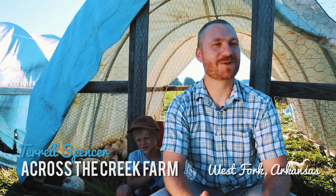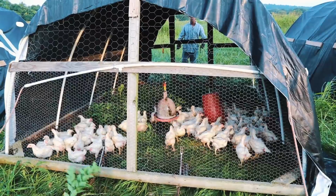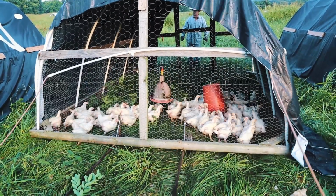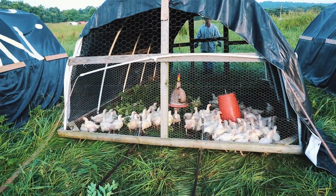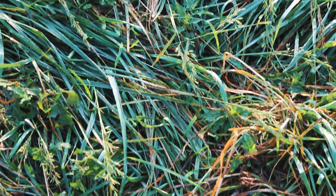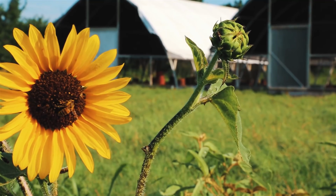It means daily rotations. It means managing the grass, managing the birds. We do it for a lot of reasons. It produces a better product. It's good for the land. Instead of the manure that the birds produce being a problem, it's an asset. It builds our fields, builds the soil, builds the local wildlife ecology.